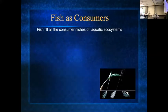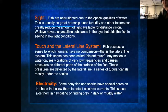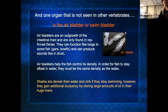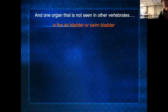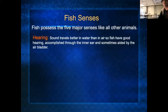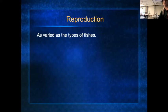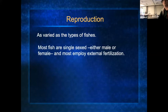And then fish as consumers, yeah. Let me just, oh. Yeah, we'll go back. Sorry, I really apologize for that. We went a long way. All right.